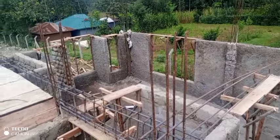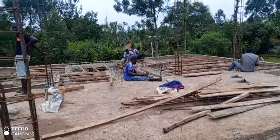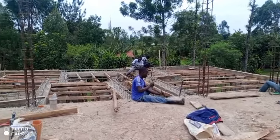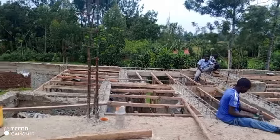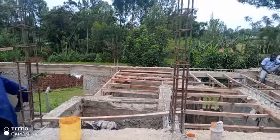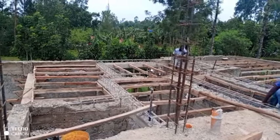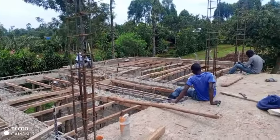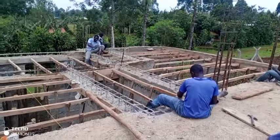This is the western wing of the house. Later on, the owner changed his mind, and that part that I was showing you, work is being done on it. Collins came back to do the formwork so that it can be casted because the owner changed his mind, so it is now going to be casted too.